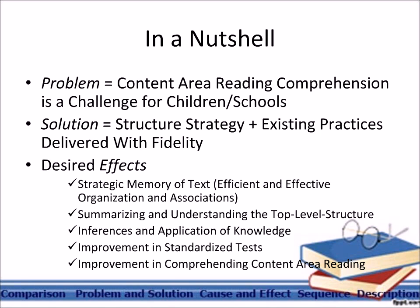As stated in part 1 of our video, we set out to address the challenge of improving content area reading comprehension with students in grades 4 through 8 in rural and suburban schools. Our goal was to solve the problem by teaching the children the structure strategy delivered through an intelligent tutoring system. This project was designed to improve reading comprehension by first showing children how they can create strategic memories of the text that they read, and then being able to apply this knowledge to summarizing and inference building, application of knowledge, and also in standardized tests of reading comprehension and content area reading in general.